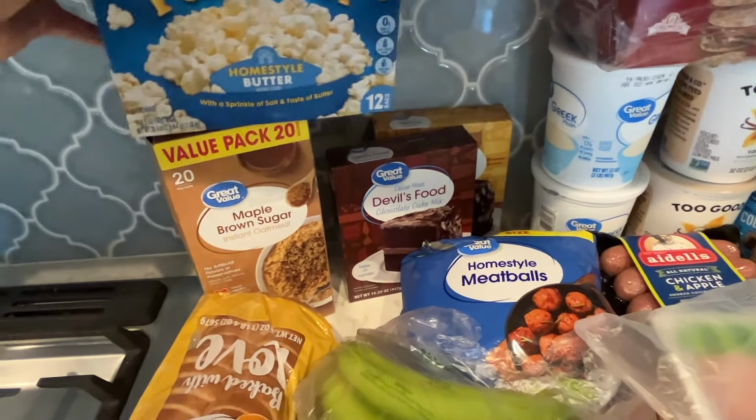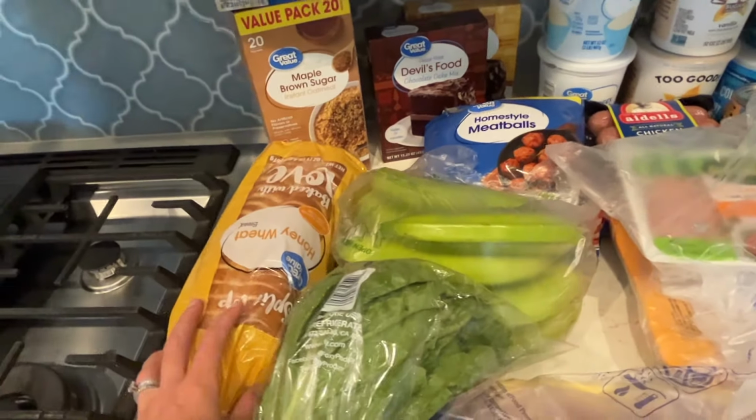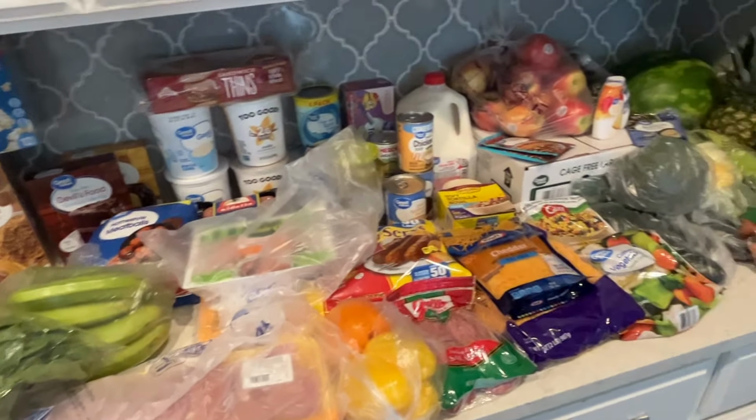I got some popcorn, another snack, oatmeal, Zachary loves oatmeal for breakfast, and some bread for the boys, peanut butter sandwiches and salami sandwiches. So these are all of the groceries.